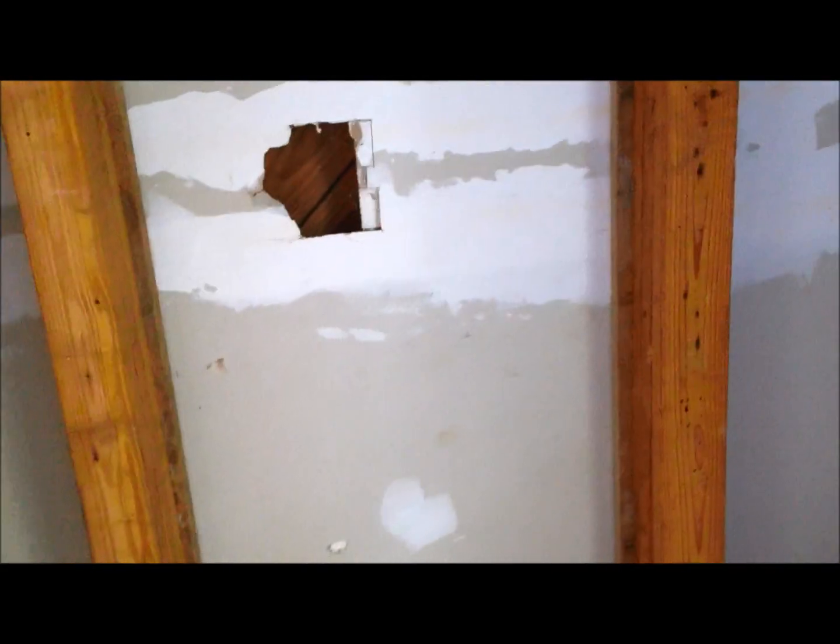I think it'd be more cost effective to put it back as a shower stall. A job like this, you probably could do it all within 3 or 4 days. I mean, I've seen it done if everybody knows what they're doing. Anyway, I'm just trying to give you guys an overall view of what this bathroom looks like now.